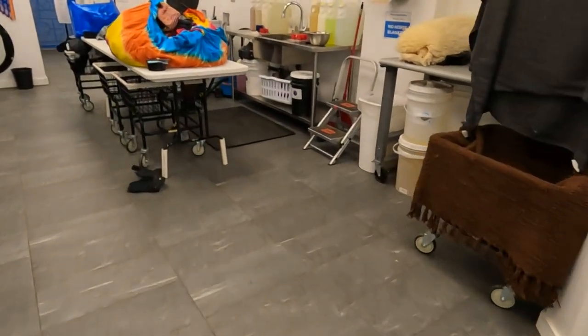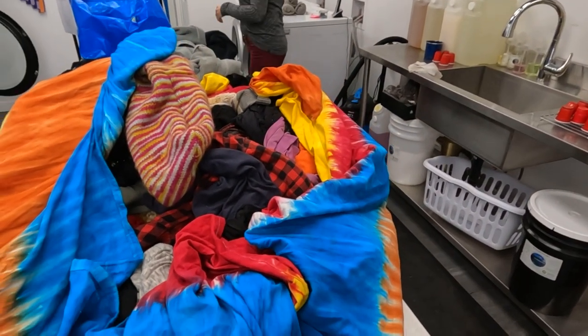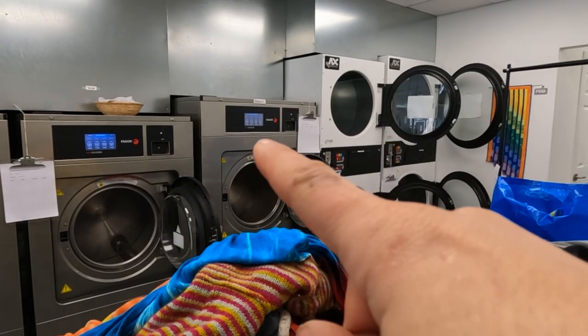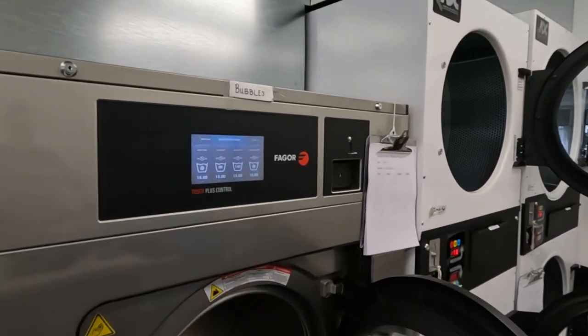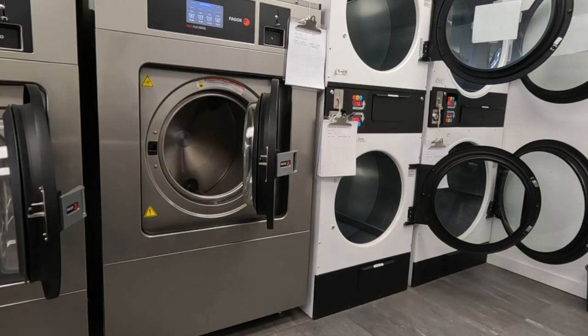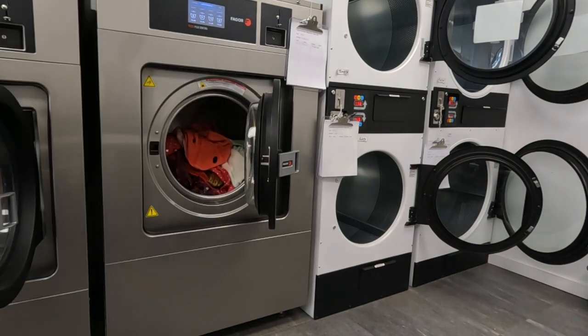It's laundry day! It's almost every single piece of clothing I own. And the $15 machine's got a name and it's called Bubbles.